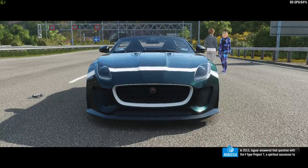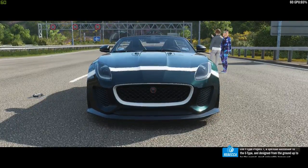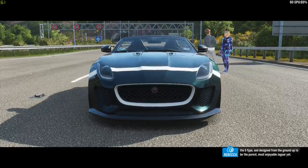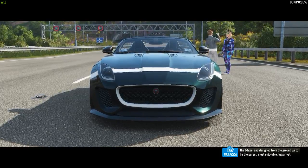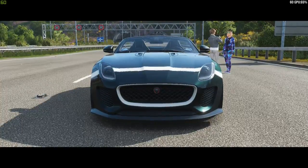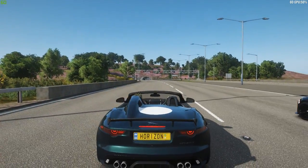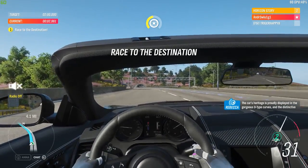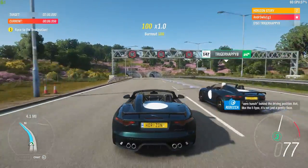Jaguar answered that question with the F-Type Project 7, a spiritual successor to the E-Type, and designed from the ground up to be the purest, most enjoyable Jaguar yet. The car's heritage is proudly displayed in the gorgeous D-Type curves and the distinctive aero hunch behind the driving position.